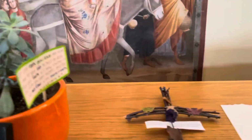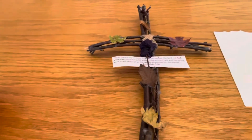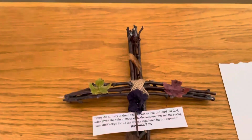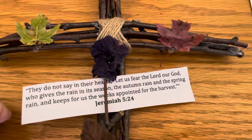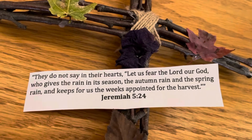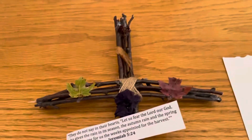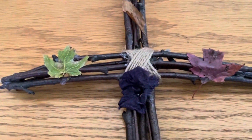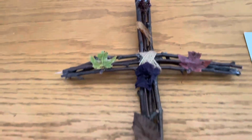All right, and then we have Caitlin Eldertz, who created a cross made out of sticks and some leaves, a little craft project using God's creation. And she included the scripture verse. I'll pull this out so you can read it. And I've noticed that the leaves are all different colors as well, sort of like the seasons. She's got a green one and then more fall ones. And then purple right in the center there. Looks like that's a flower actually. Very, very pretty art project that Caitlin did.